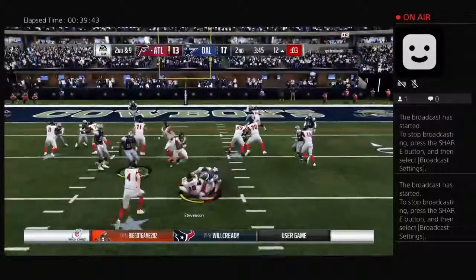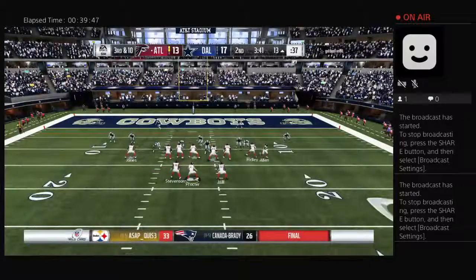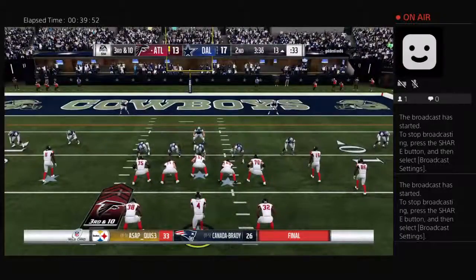From the shotgun now, here's an inside give. And here's another tackle made at the line. So they're converging well on the football now. Back-to-back stops make it 3rd and 10.